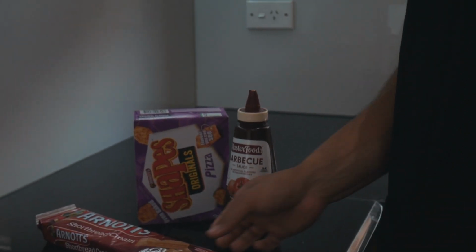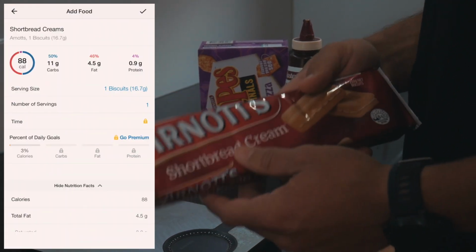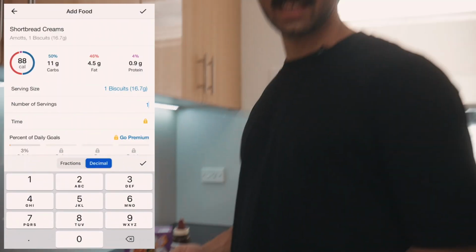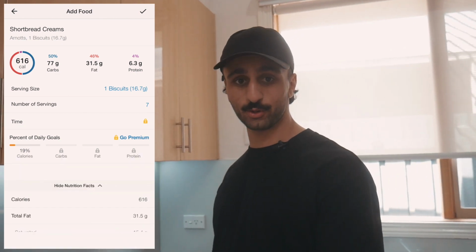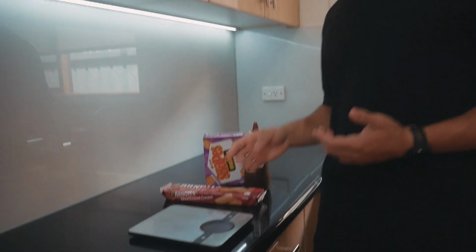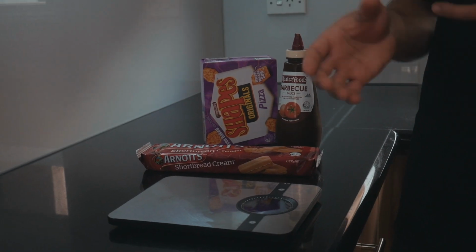Things like shortbread cream cookies. These cookies alone, one a week or one a day, is about 616 calories over the space of a week. Again, just by subtracting these cookies, you can create a caloric deficit if your weight has been stable. And these are some of the things that a lot of our clients come to us with and say, I can't believe how many calories were in some of these foods that I thought were inconsequential for my overall week of nutrition.